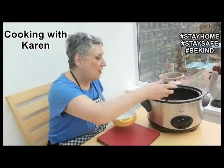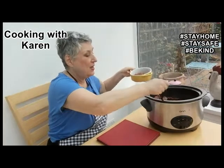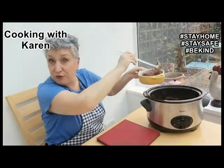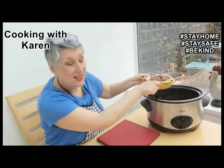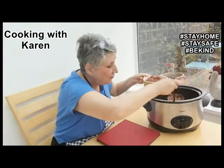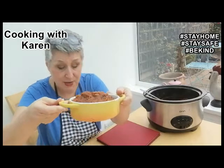Anyway, back to it. So this is the Hungarian goulash that we prepared earlier. It's just exactly as it should be, in my opinion, which is thick because of the flour, tomatoey because of the tomatoes, and slightly spicy because of the paprika. And it's exactly the right consistency and colour, as you can see. I'm sure you agree with me.